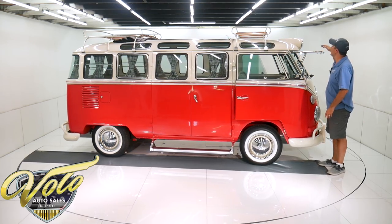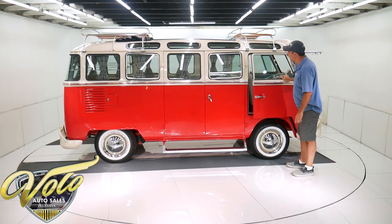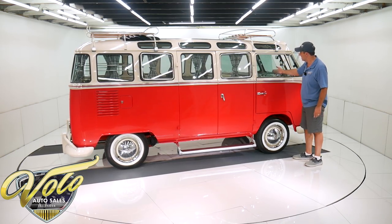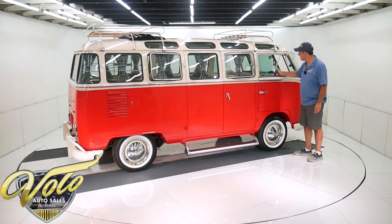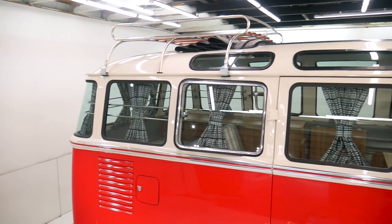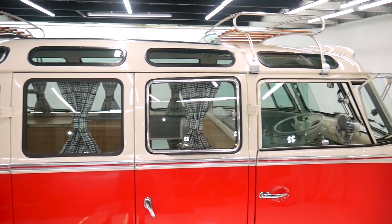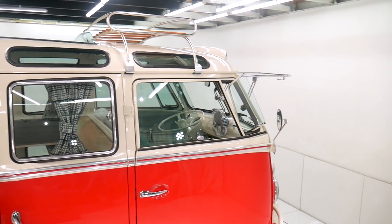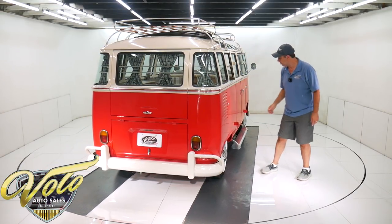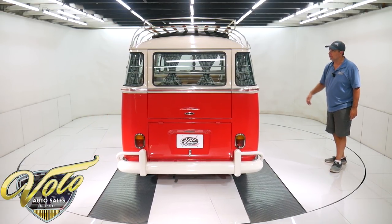The window frames, excellent. I think all the glass is new too. I shouldn't say all of it. It all looks crystal clear. It might all be new, but it's nice tinted glass. They slide back and forth. All the rubber gaskets have all been replaced all around. These windows open, a whole bunch of windows pop open. It has a locking gas door. I have the tool inside to open that. If you notice the aluminum running board, so you can step in a little easier.